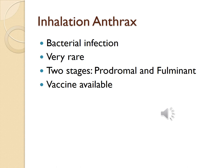If you'll look on page 582, these are the key features of the two stages. The fulminant stage begins when the patient feels better. There is a sudden onset of severe illness with respiratory distress, bloody vomit, shortness of breath, diaphoresis, stridor, chest pain, high fever, decreased level of consciousness, and they'll be cyanotic. The disease spreads through the body, causing septic shock. Death often occurs within 24 to 36 hours, even when antibiotics are started.